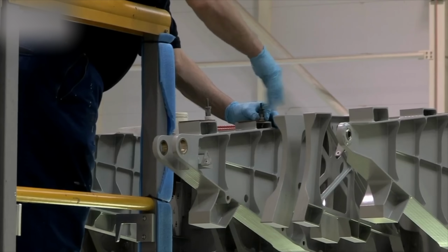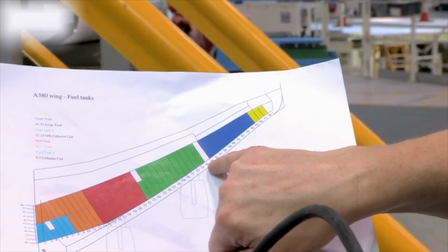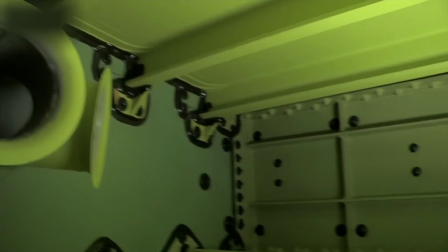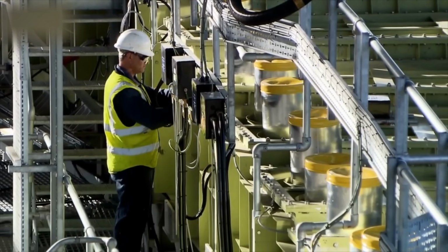In addition to providing lift and control, the wings also serve as the A380's fuel tanks. Sealed wing ribs separate each fuel tank. Technicians must test these ribs to ensure they are watertight.